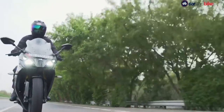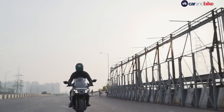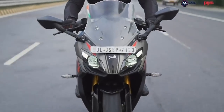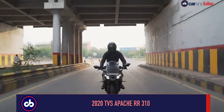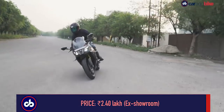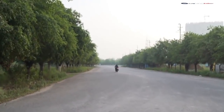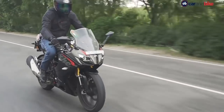On the flip side though, the engine doesn't sound good enough to complement the 310's capabilities and character, and that may not be to everyone's liking. At 2,40,000 rupees, the TVS Apache RR310 is a definite improvement, not just on refinement and handling, but also as a motorcycle, which feels like a truly premium product, even at that price point.